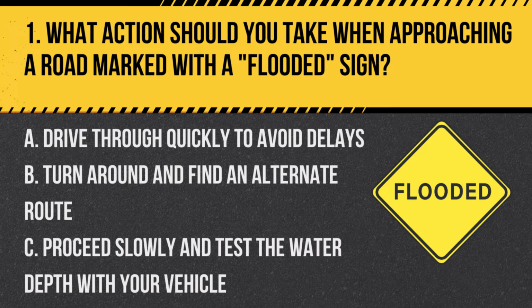Question 1. What action should you take when approaching a road marked with a flooded sign? A. Drive through quickly to avoid delays. B. Turn around and find an alternate route. C. Proceed slowly and test the water depth with your vehicle.